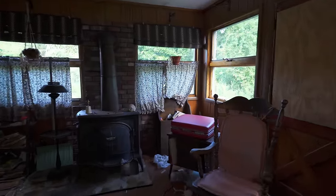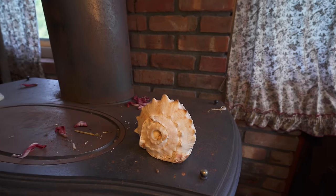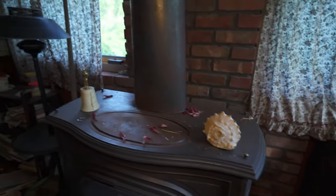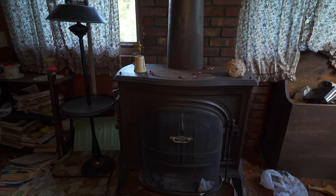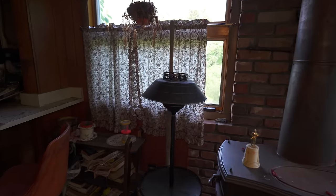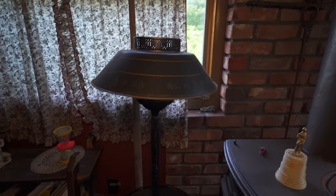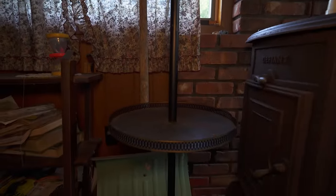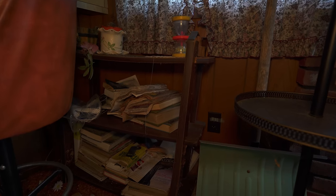So, all right, let's check out this wood stove. It's really nice. Got a seashell right on there. Check that out. It's really nice. I like that. I like the brick sitting right behind it too. What is this? Like a lamp? It's really cool. It's made out of some kind of metal. That's a really nice lamp. I like this little platform right here. Put stuff on it. Some books, magazines.